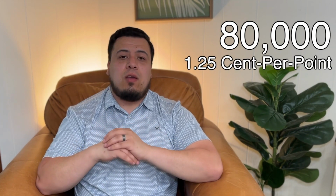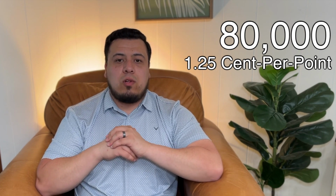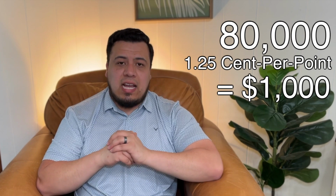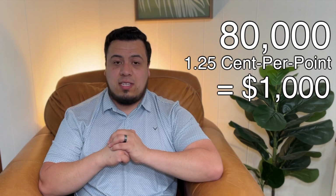The next option would be travel, but this would be travel done directly through Chase's travel portal. As we covered in the in-depth review of the Chase Sapphire Preferred card, you would get a 25% boost on your points if you use them to book travel through Chase's travel portal, whether that's flight tickets or hotel rooms. Meaning that the valuation would be 1.25 cents per point. So we would look at the welcome bonus offer of 80,000 Ultimate Rewards points. That would equal out to be $1,000 in cash value. Now that is a better redemption offer than all the previous ones that we've already covered.